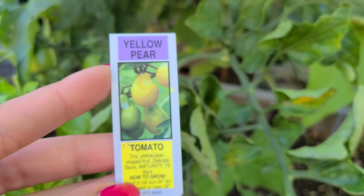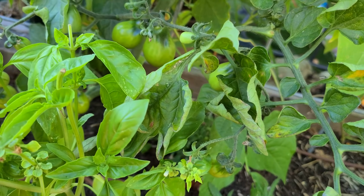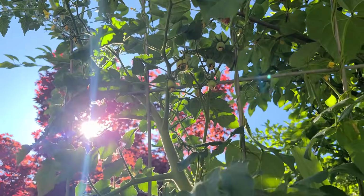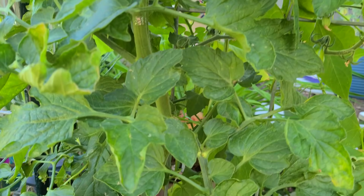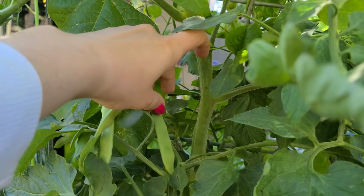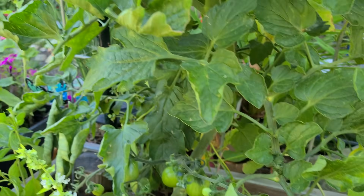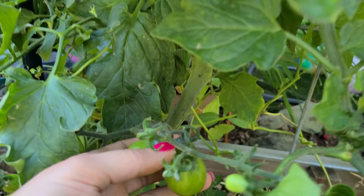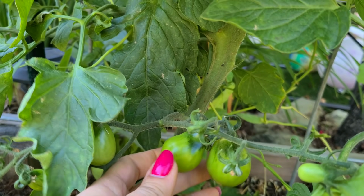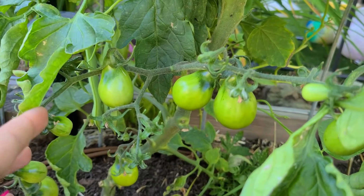So this one's called yellow pear. I'm actually very surprised that it's gotten so big. It's gigantic. It's almost as tall as the tree now. And I've been very vigilant with trimming any wild, this little, I don't know what to call them, elbow growers, whatever. I really feel like these tomatoes are ready to go, but they're green. So I don't know if I should remove them and still try them, but I feel like they should be ready.